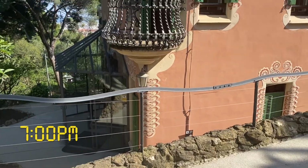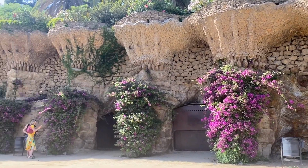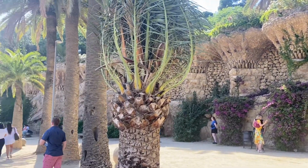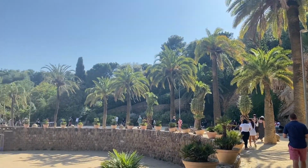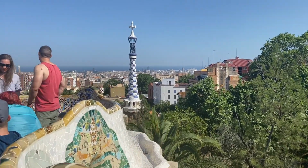Nearby, we walk to Parc Guell, which is a beautiful park designed by Antoni Gaudi. Tickets are about 10 euros, and walking around this place is really great. It's also the place where you've probably seen lots of people post their Barcelona photos.